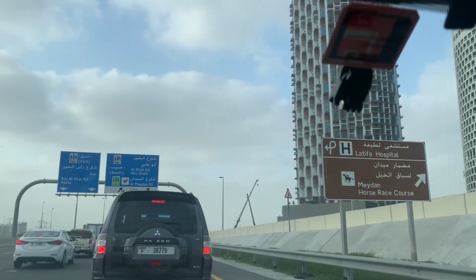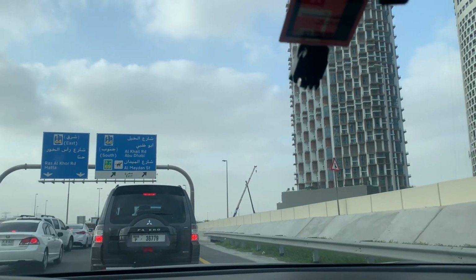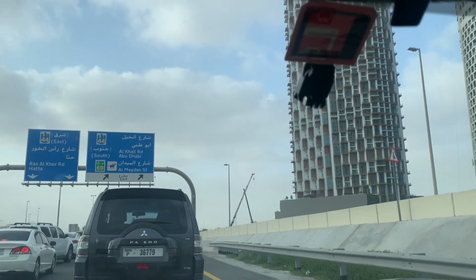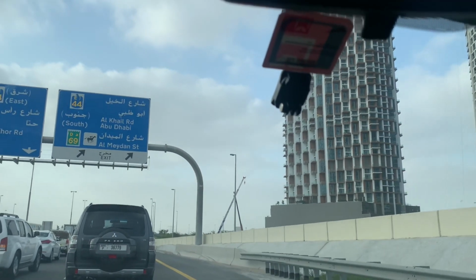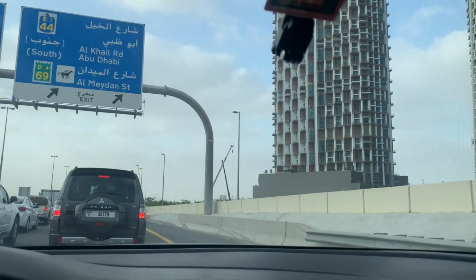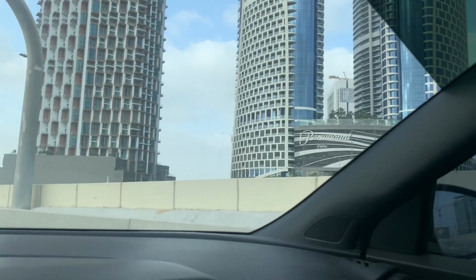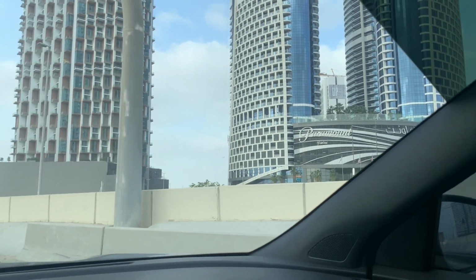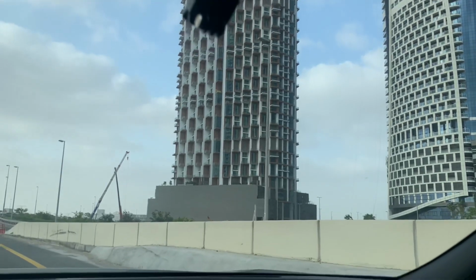What is ongoing right now? Enabling works in progress. It's like preparation for piles, the foundation. Now we are very near. That's the Paramount building. Yeah, that's SLS.